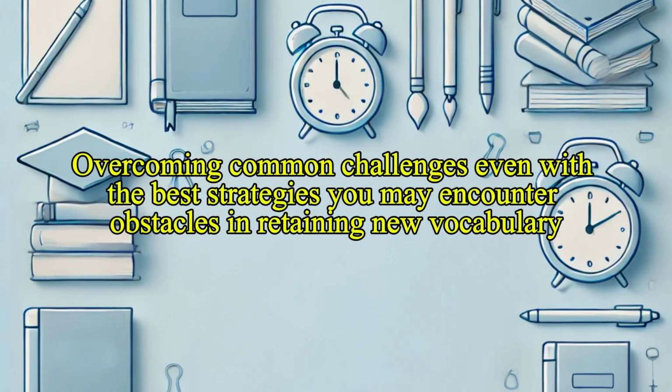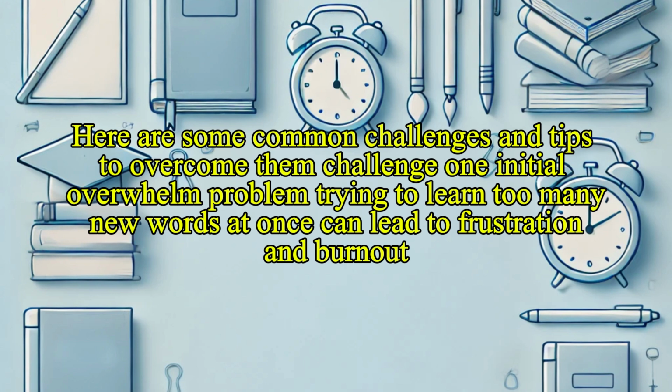Overcoming common challenges. Even with the best strategies, you may encounter obstacles in retaining new vocabulary. Here are some common challenges and tips to overcome them. Challenge 1. Initial overwhelm problem.